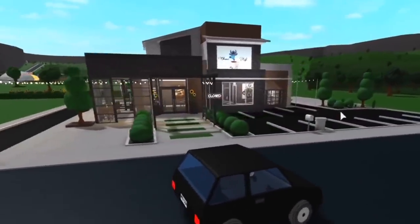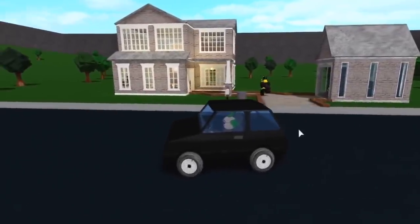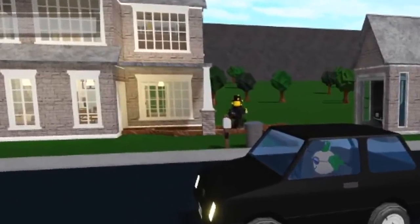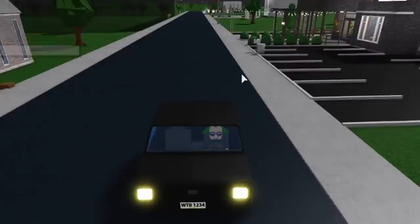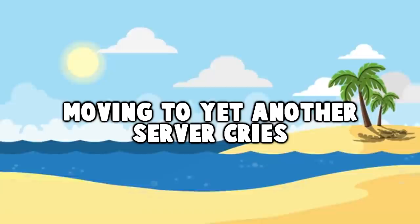Ooh, what is this place? Oh my god, it's a cafe. This would be a great house to take a photo of. I'm going to do it right now. I'm going to take a photo of them at their own house. Oh wait. Oh wait. No, my internet's dead. Wow. Okay, the time's frozen.